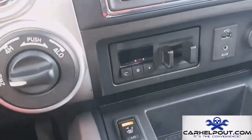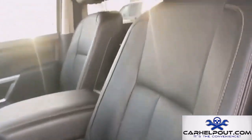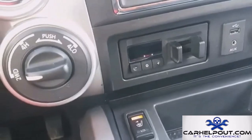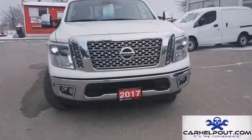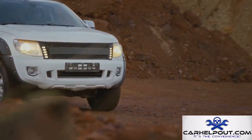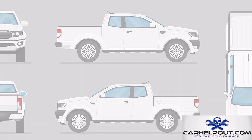Inside, the Titan's cabin is available with features like leather upholstery, heated and cooled seats, and a touchscreen infotainment system with navigation. The 2017 Nissan Titan pickup truck is worth a closer look. It's got the power, the comfort, and the features to compete with the best in the segment.